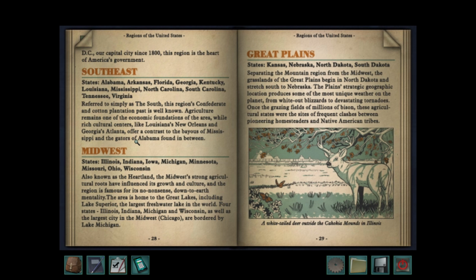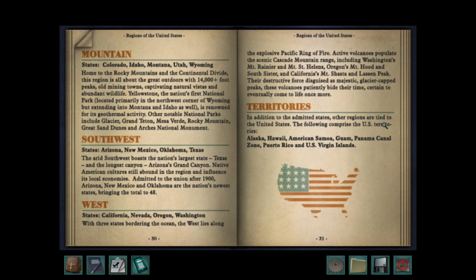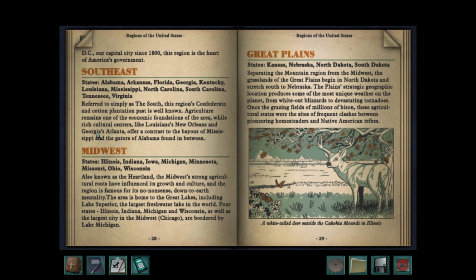Southeast. So, Southeast: Alabama, Arkansas, Florida, or some people might say Florida, Georgia, Kentucky, Louisiana, Mississippi, North Carolina, South Carolina, Tennessee, and Virginia. Then we've got Midwest.